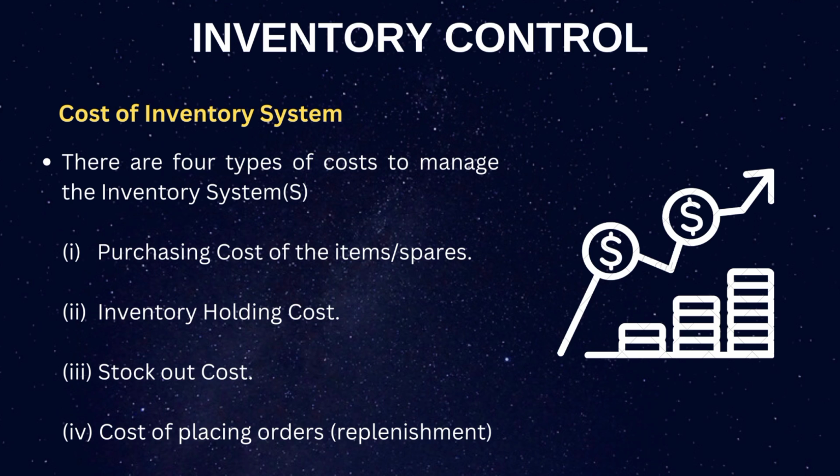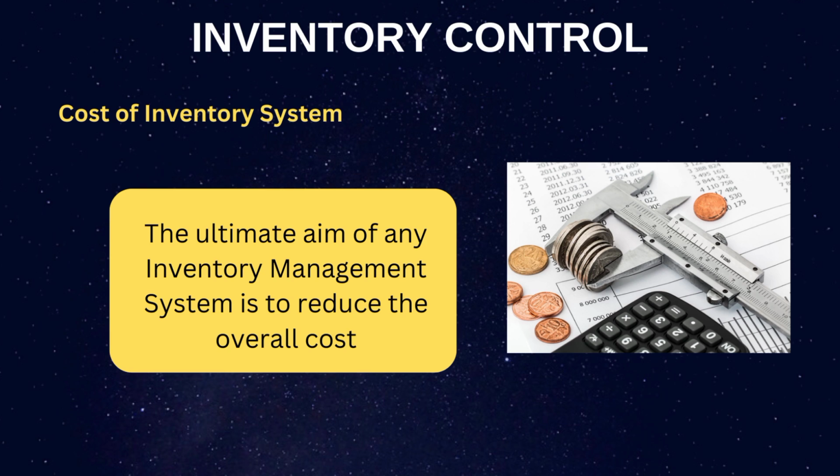First of all, the ultimate aim of any inventory management system is to reduce the overall cost. It is a very important aspect of the cost of an inventory management system, because whatsoever the case is, maybe holding cost, maybe replenishment cost, maybe the initial cost of purchasing the inventory, it is the major cost during the production process, during the manufacturing process of any organization. If you can manage the inventory controls, you can reduce your cost, and you can compete in the market with your competitors.